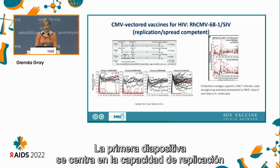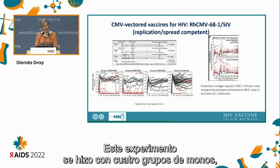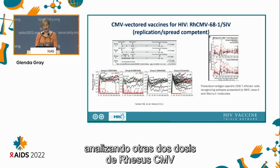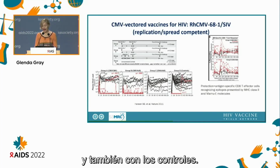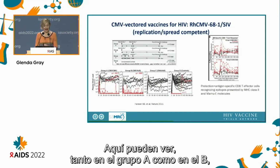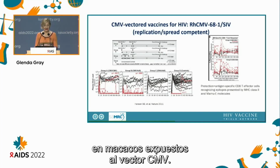So the first slide I'll show you is around the replication or spread competent CMV vector using the 681 rhesus CMV. This experiment was with four groups of monkeys looking at either 2 doses of the CMV, or a dose of the CMV with an adeno, compared to a DNA with an adeno, and also as compared to controls. And here you can see in both Group A and Group B the reduction in viral load in macaques that had been exposed to the CMV vector.